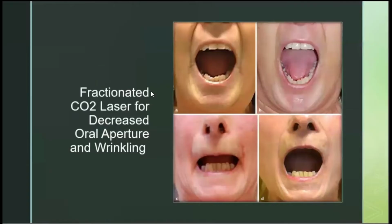So let's take a look at a couple of photos. This is actually a procedure that we do not do a lot of at UT Southwestern, but has been reported in the literature, which is what is called fractionated CO2 lasers. This is also known as a Fractal Laser for decreased oral aperture and wrinkling. What this does is actually the way it works. The fractionated lasers actually poke microscopic holes in the skin.